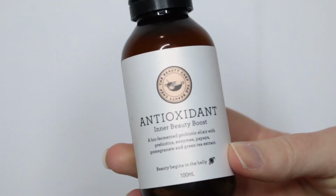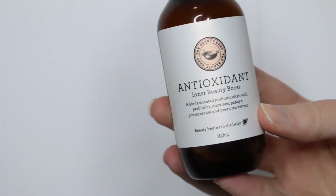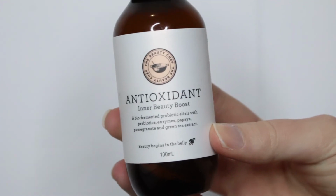And then the last product is a product that I got in last month's Nourish Life beauty box, and it is the Beauty Chef Antioxidant in a Beauty Boost. This is a 100ml sample. This lasted me about a week. I really liked this. I liked this so much that I picked up a product from the Beauty Chef in my Sephora haul. I ended up getting this product though, basically in a powder version.